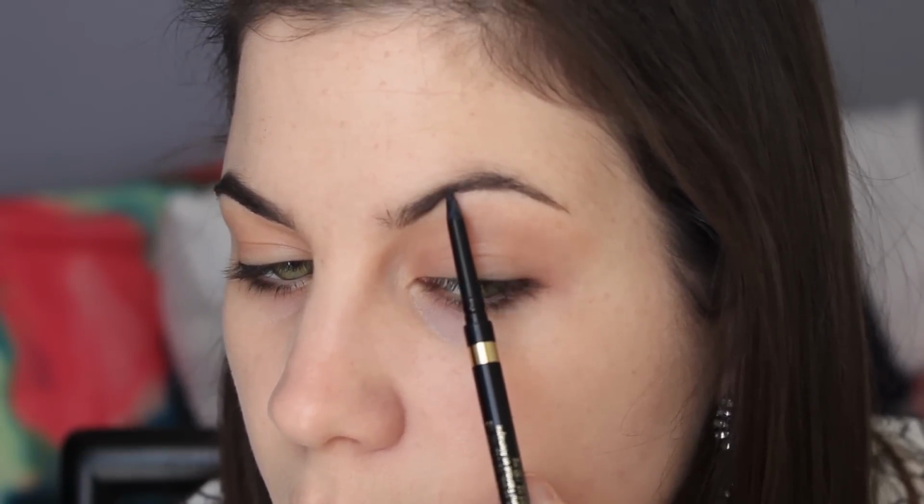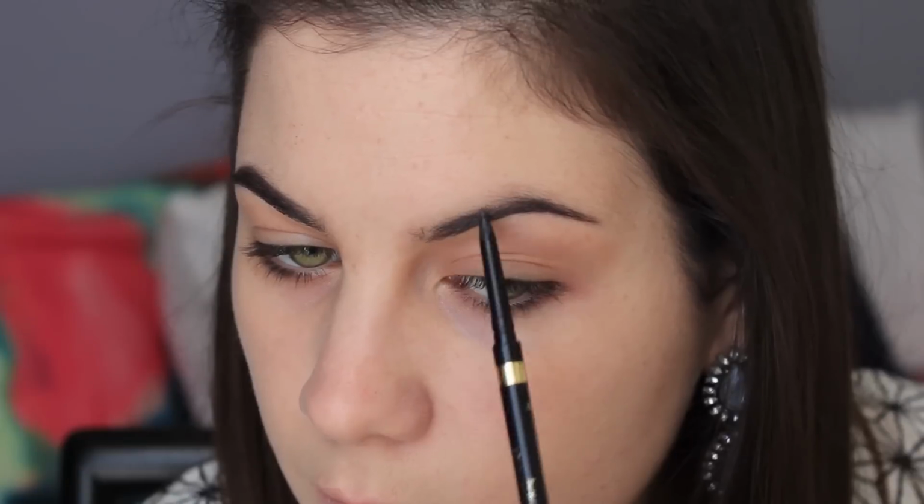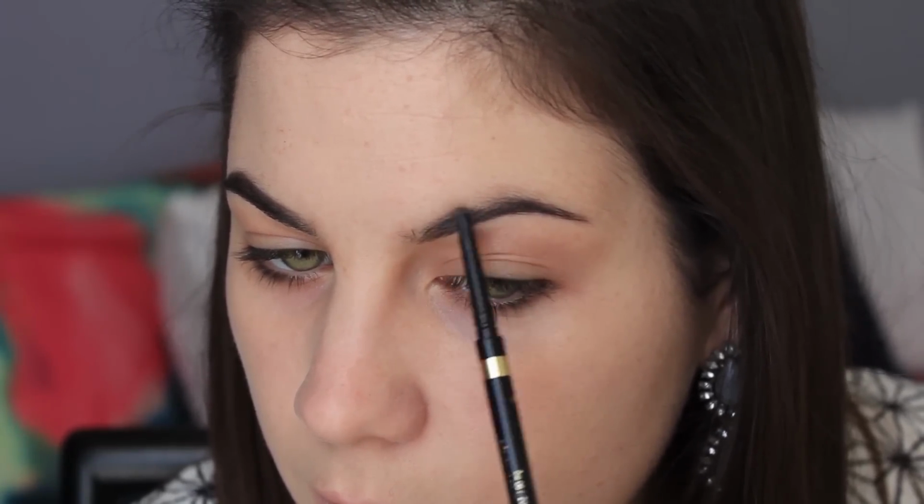So now I'm just doing my other eye, and as you saw before, I inserted a picture. There is a middle shade. So it's blonde brunette and then dark brunette. I'm kind of glad that I got the dark brunette. I feel like it flatters me, or my eyebrows very well. It flatters my face.